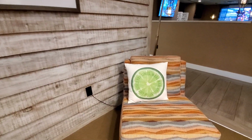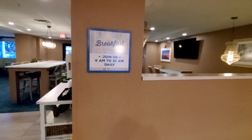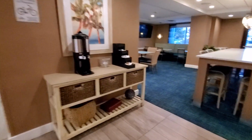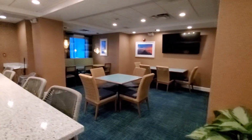And a lime pillow. So here's the front desk for point of reference, and here's the breakfast area right here, 6 a.m. to 10 a.m. daily. Breakfast is included in your stay. And here's a look at the breakfast area. They have coffee. They said they have just your normal hot breakfast, all included. So plenty of seats down here.